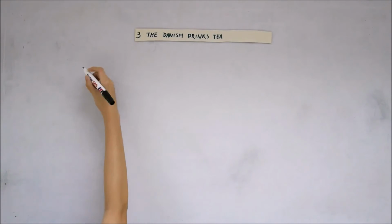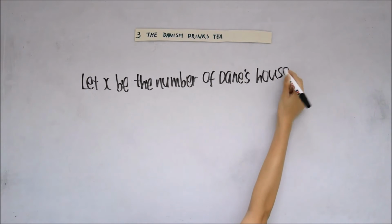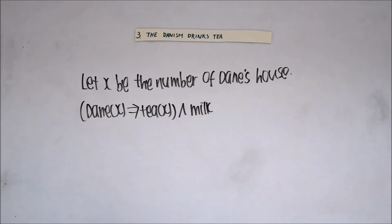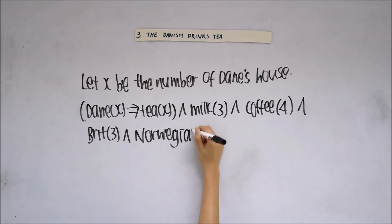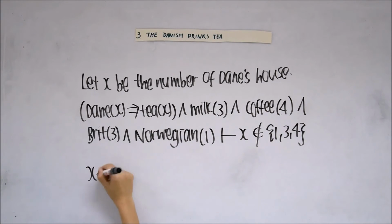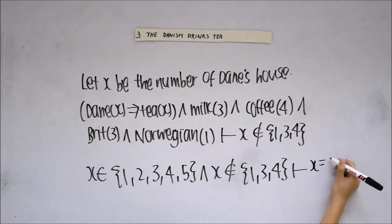From clue 3, we know that the Dane drinks tea. Let X be the number of the Dane's house. The owners of houses 3 and 4 drink milk and coffee respectively, so X cannot be 3 and 4. The owners of house 1 and 3 are Norwegian and Brit respectively, so X cannot be 3. Therefore, X can only be 2 or 5.